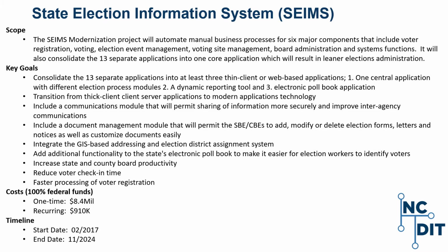A new CIO was put in place March 2019, and a new SBOE director came on board June 1st, 2019. A new PM was assigned in summer of 2019, and replanning commenced along with a new organizational structure. It is federally funded using the Help America Vote Act, or what is termed HAVA funds. The director and CIO have noted that they believe they will be able to finish the project under budget.